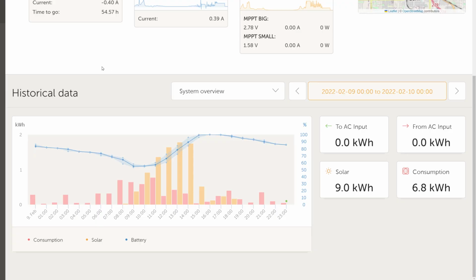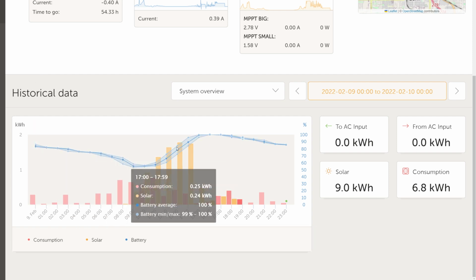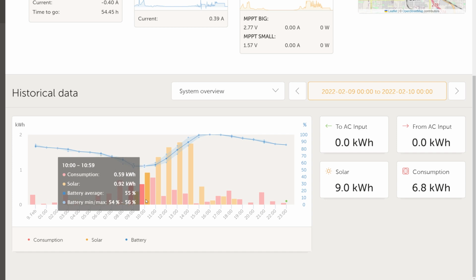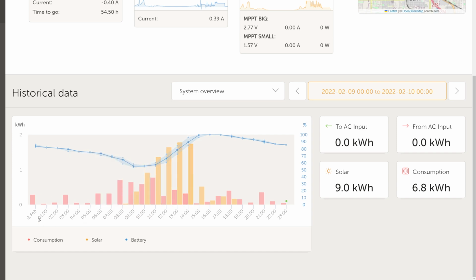This is the Victron monitoring portal showing the electrical system in our trailer for that entire day. The blue line is the state of charge here. The red columns are the consumption of the AC electricity, not the DC electricity. And the orange columns are the solar production. So going throughout the night, you can see we used a little bit about midnight and then it dropped off, and we were not using very much. These spikes actually could be the water heater coming on and off, since that's an intermittent load.